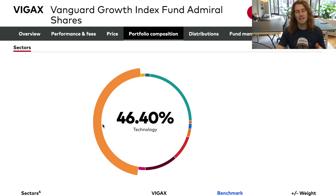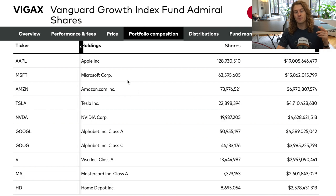But before we look at that, let's look at the top 10 holdings. So as you probably expected, we're going to be seeing Apple, Microsoft, Amazon, Tesla, and Google as some of their top 10 holdings, which with a heavy, heavy investment in tech, that makes a lot of sense.